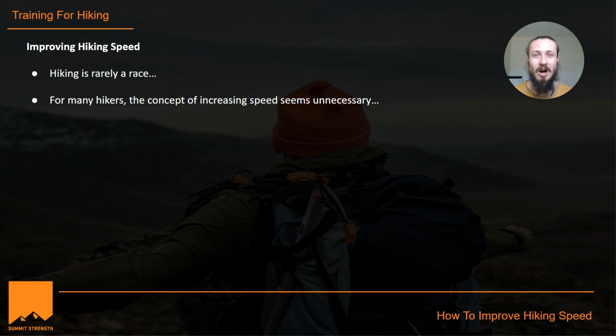And you see this all the time online where someone may post in a Facebook group or on a forum and they're like, hey, how do I increase my speed on the trail? And 95% of the replies you get are people saying, well, just hike at your own pace or don't worry about speed, just enjoy yourself and this and that. And in all honesty, that's fine advice if you don't care about speed.